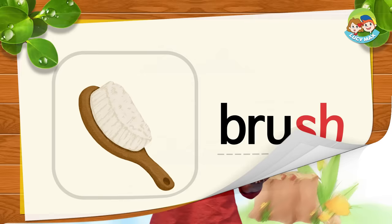This is a wheel. Cars and bikes have wheels. W and eel together is wheel. W, eel, wheel. It's your turn. Good job.